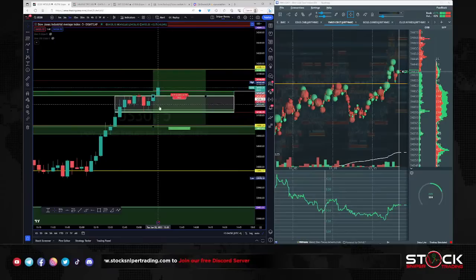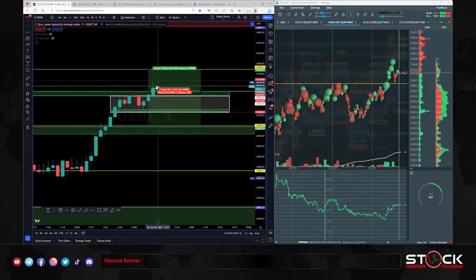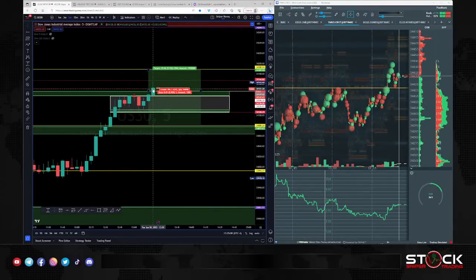Okay, so here's the close. So we close with good bullish volume. They gapped it up. So they're going to gap it up to try and take out the high. If they can't, it's going to come down. Okay, so that's why we always watch for tweezer highs.